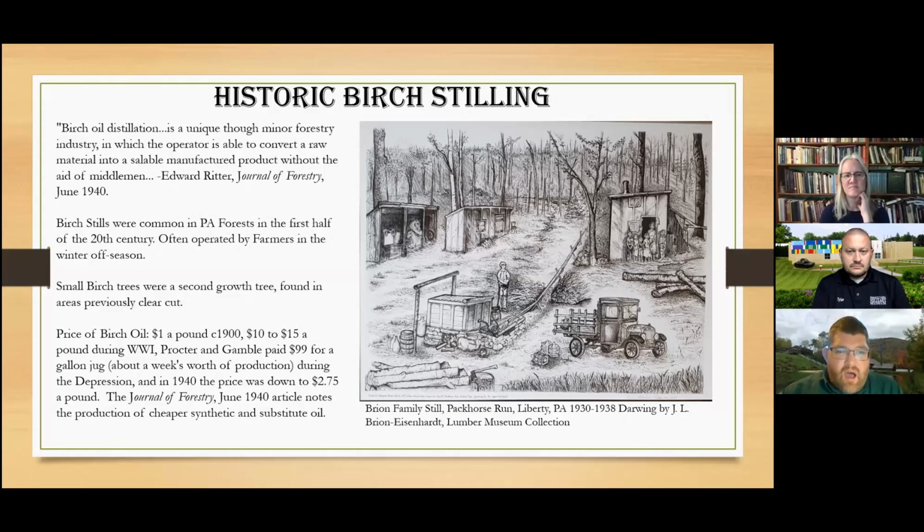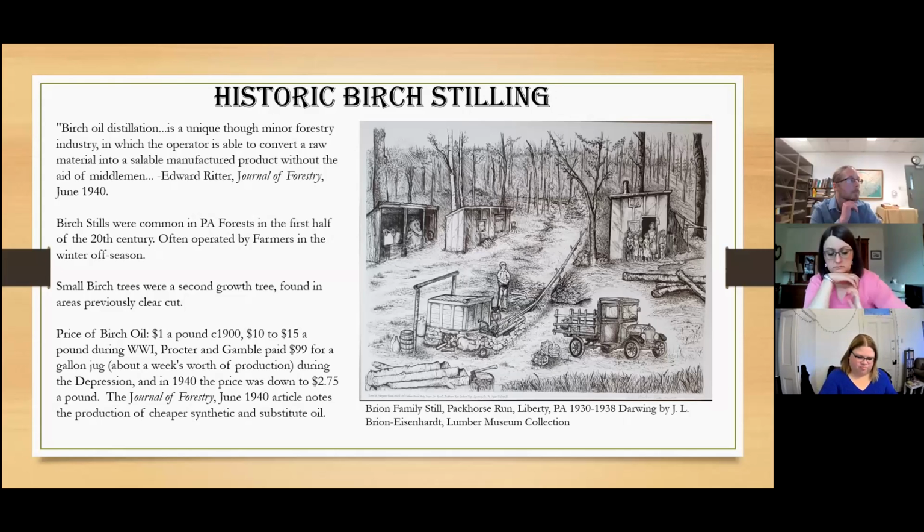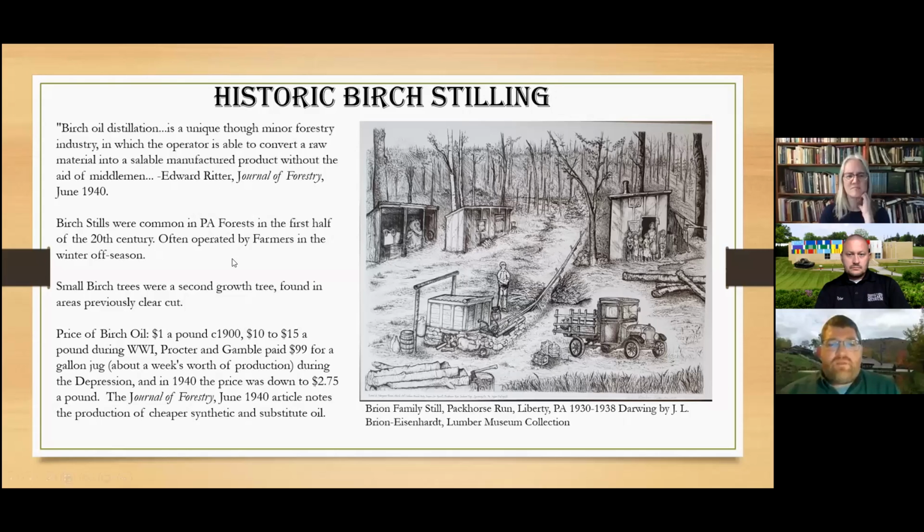It was something that woodsmen or farmers could do as a way to make a little extra money themselves. They didn't need to deal with the sawmills or any of the local big lumber companies. They could go into the woods, collect their birch, and the still wouldn't cost that much to get up and running. It was their own little industry that they could do. They were common in PA forests in the first half of the 20th century, and oftentimes operated by farmers in the winter off season, something they could do when it was too cold to grow crops.